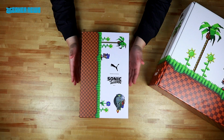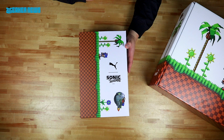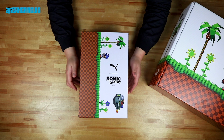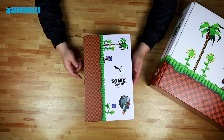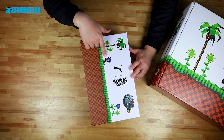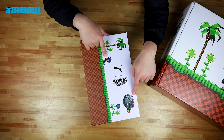So this is the second pair of the Sonic the Hedgehog Puma RS-0 collaboration. This, of course, is the bad guy colorway, the Dr. Eggman version. A nicely decorated box. You have the floor with the green. You have the pixelated Sonic, as well as Dr. Eggman right there.